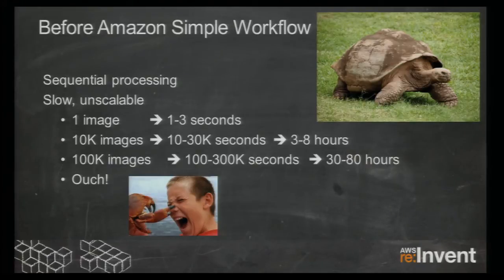Before we started using Simple Workflow, things were slow. It takes a couple of seconds to process an image to generate either a tile or to scale an image appropriately. But as you can see with these calculations, once you get to the many, many thousands of images that we're dealing with, we have delays that were quite large. Can I see a show of hands? Have any of you become victims of your own success, where the scale of your business creates a real challenge for your operations? It's a great problem to have. It's the problem we all want to have, but it's still a challenge.